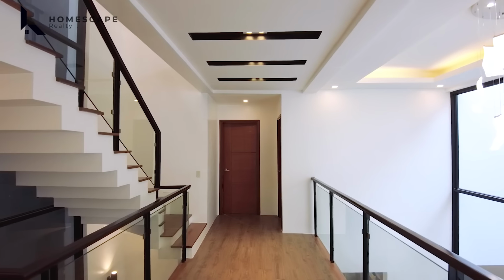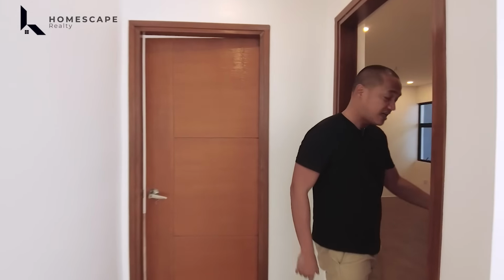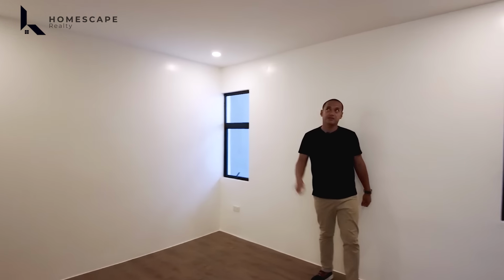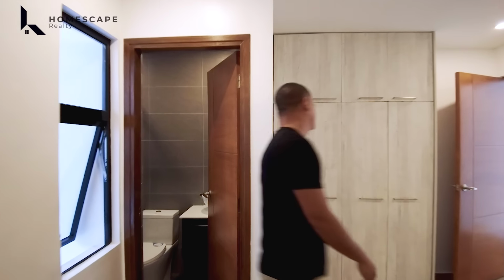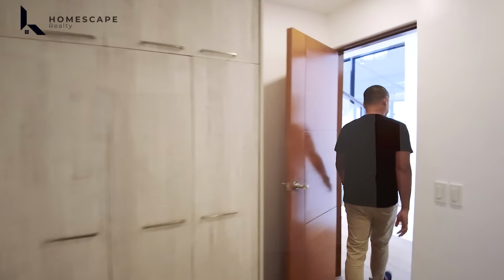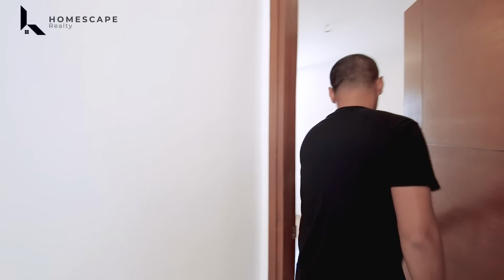Okay, so let's cross over our bridgeway. For your bedroom 3, with own toilet and bath, same with the other side. Nice space for a common bedroom. Location of your bed frame, a provision for a hanging light, and your AC. Your ensuite toilet and bath. And your floor-to-ceiling cabinet for your storage. Okay, so you come here too, Mart. Let's look at this side.